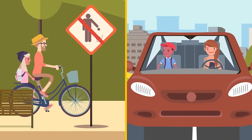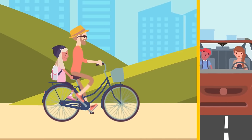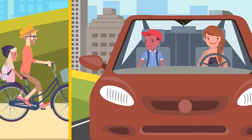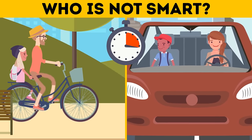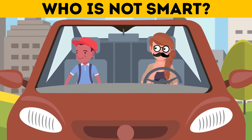Riley and Isabella are taking their kids to kindergarten. Riley is riding a bike with her daughter, and Isabella and her son are going by car. Who is wrong? Isabella. Her child isn't wearing a seatbelt.